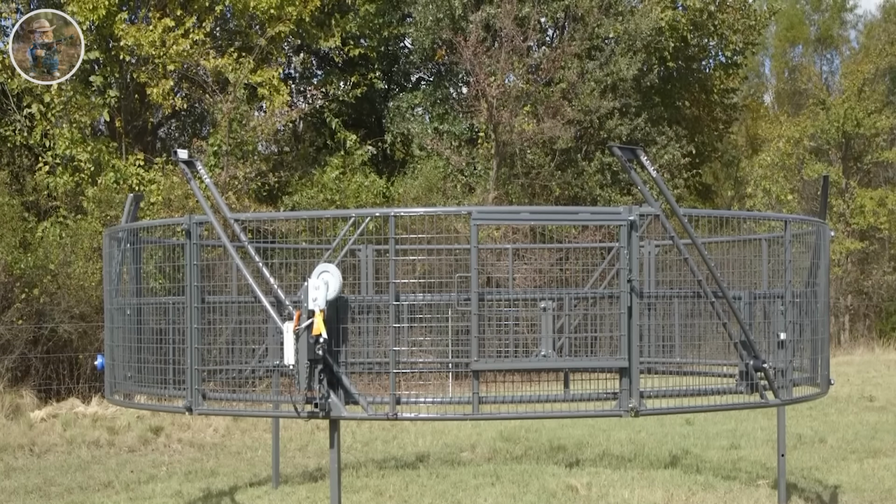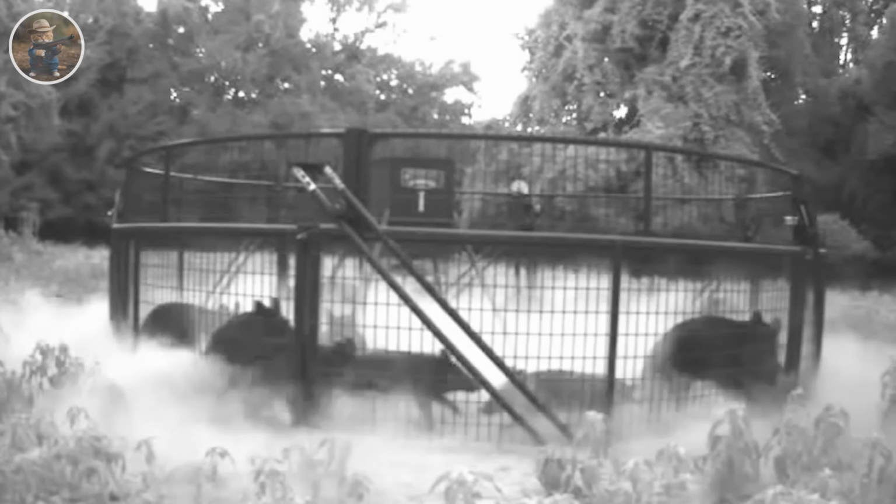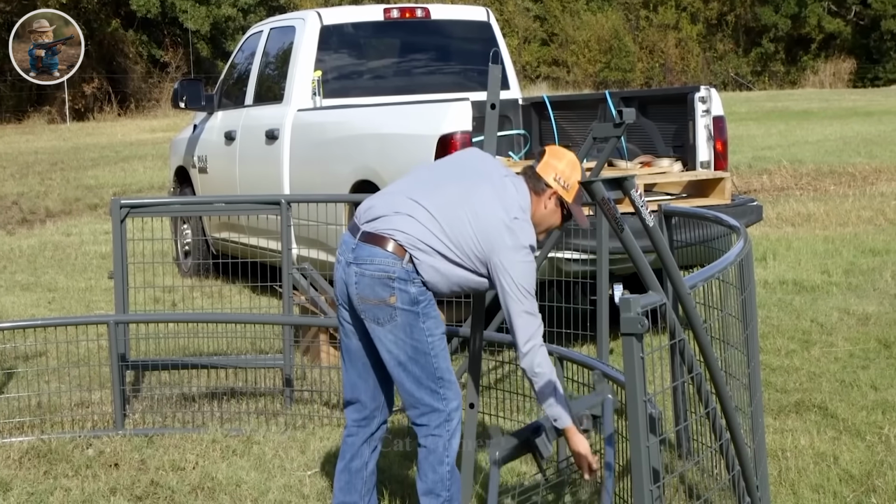The Board Buster system uses a unique design with a circular outer ring and inner shell to effectively trap feral hogs. Assembly details are described as follows.